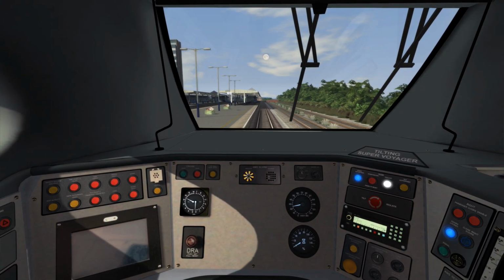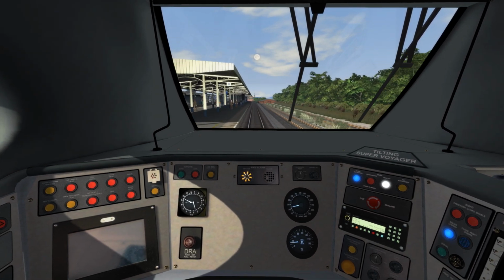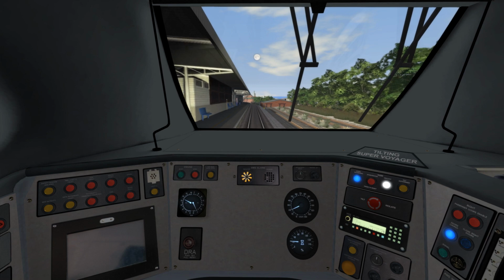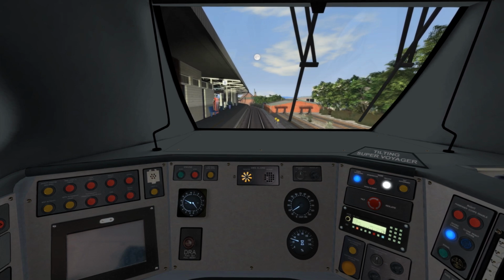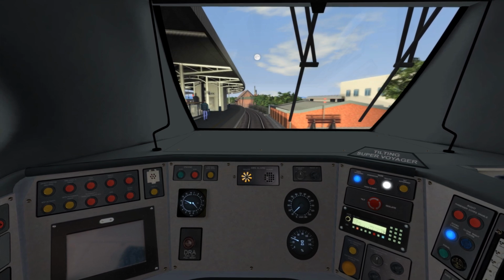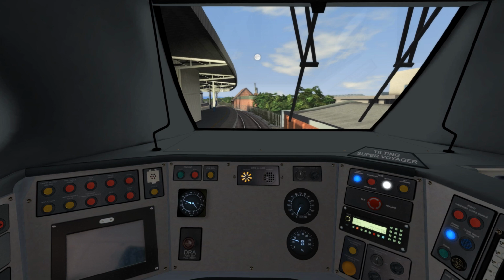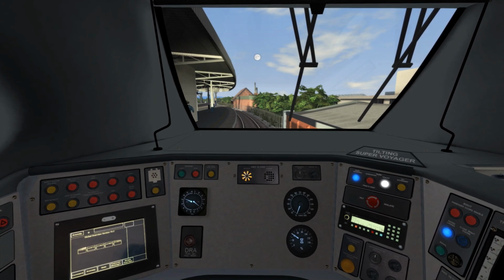Arriving into Plymouth station here, I'm aiming to stop around the area of the buffer stops in the siding to our right hand side here. And so if we stop here, I'm hoping that this should be about the right place to stop. And here we are, arrival at Plymouth.